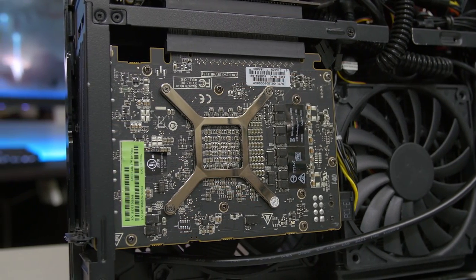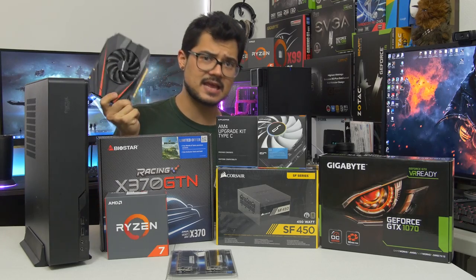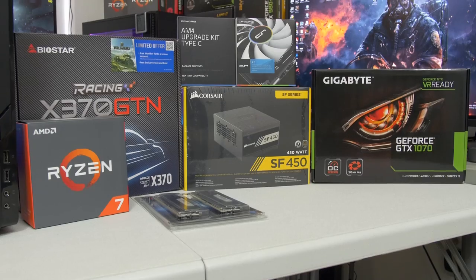It was a kick-ass card when it first came out, and now it's really starting to show its age, especially now with all of the super fast Pascal GPU offerings on the market. So that's what we're dealing with today, guys.